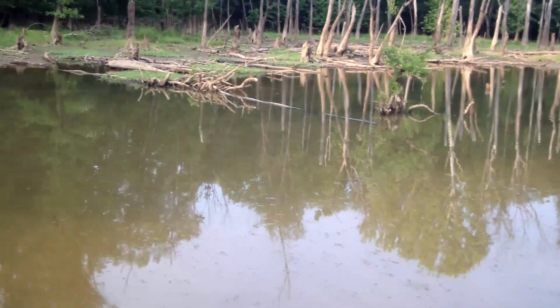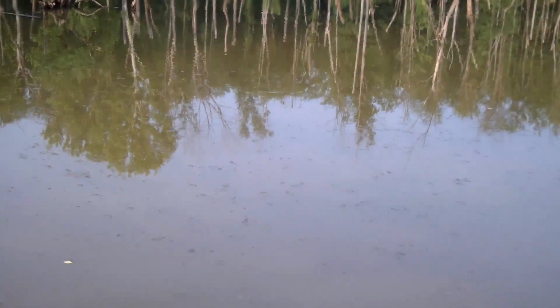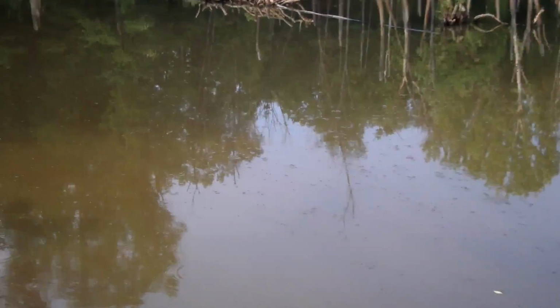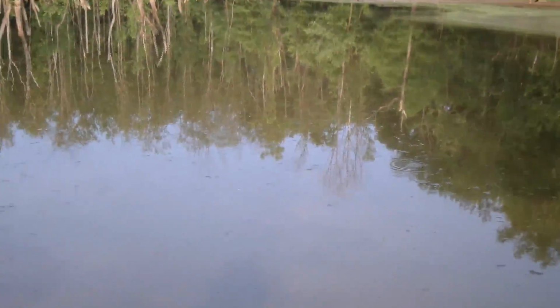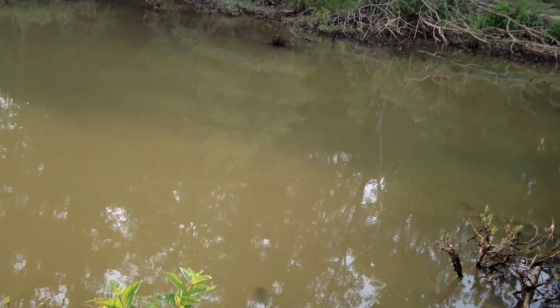I love this area. Now I can't put the kayak into this part because this part's completely blocked off. But if I had to wild guess, I would say the river's about 3 feet low right now, so I think that if the river was high, this dam would be a little bit less.